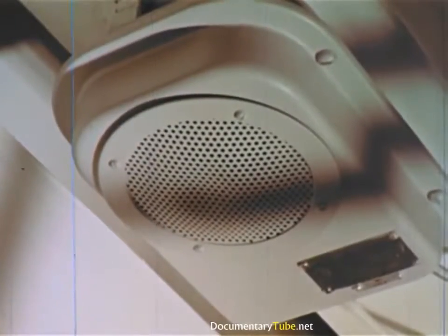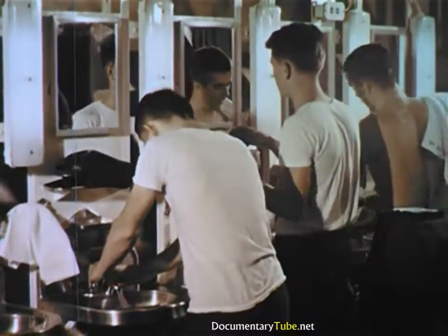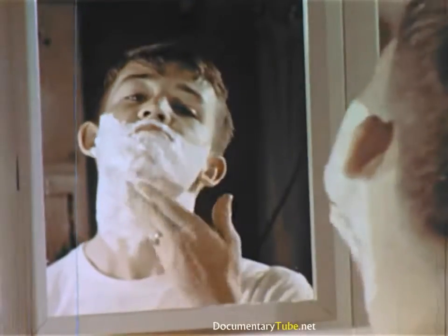Reveille, all hands heave out, trice up. Smoking lamp is lighted in all authorized spaces.